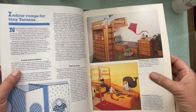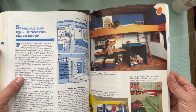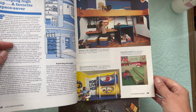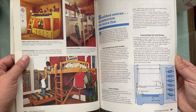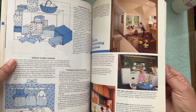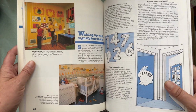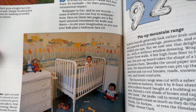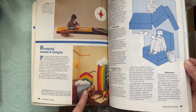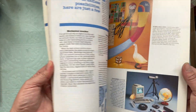DIY double bunk beds and play spaces. So fun. Desk under a bunk. Oh, look, she looks like she's bunked in Tootsie Rolls. Trundle beds and bunk beds. This is really fun. Oh, look at all their artwork on the wall. And the nursery with the wallpaper. Oh, see, I would have totally gone for something like this in 1980. And then outdoor play spaces.